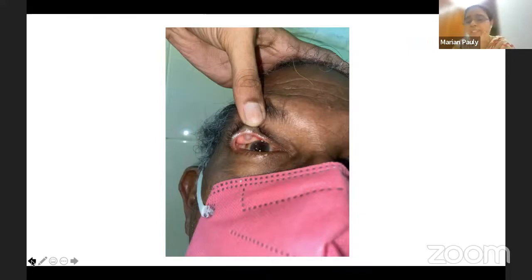Here, what's the size of the lesion? 15 into 15 millimeter. If it is a sebaceous gland carcinoma, what are the poor prognostic factors, and does this case belong to good prognosis or poor prognosis? Bad prognosis. More than 10 millimeter in size, upper lid involvement, and duration more than around 6 months are also poor prognostic factors. Others are lymphatic invasion, orbital invasion, or hematogenous spread.